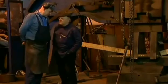That's when you needed a sweat towel. Yeah, yeah. Railway wagon for you.